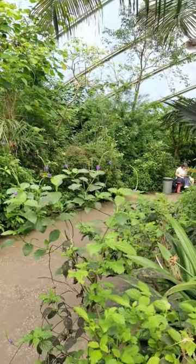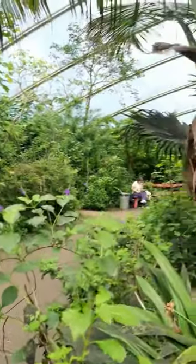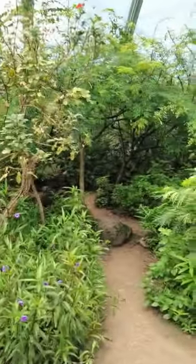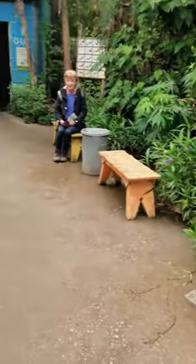Butterflies are nice, right? So this is called the mangrove. They redid a tropical forest here, so it's very humid and very warm. It's like 10 degrees warmer here than it is outside.